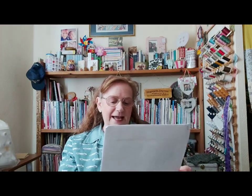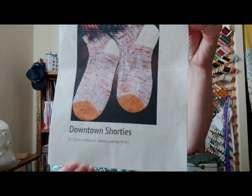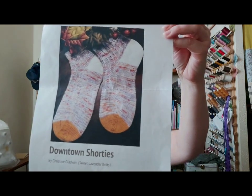The pattern is the Downtown Shorties, and it's supposed to represent downtown Toronto, the skyscrapers, and it's by Christine Gladwell, Sweet Lavender Knits, and I got this off of Ravelry, and I will say absolutely brilliant pattern. Thoroughly enjoyed following it, and I actually did follow this one right down to the T. And she does give, which I did find very interesting, a couple of toes to finish off, which I thought was very good. I would definitely recommend this pattern.